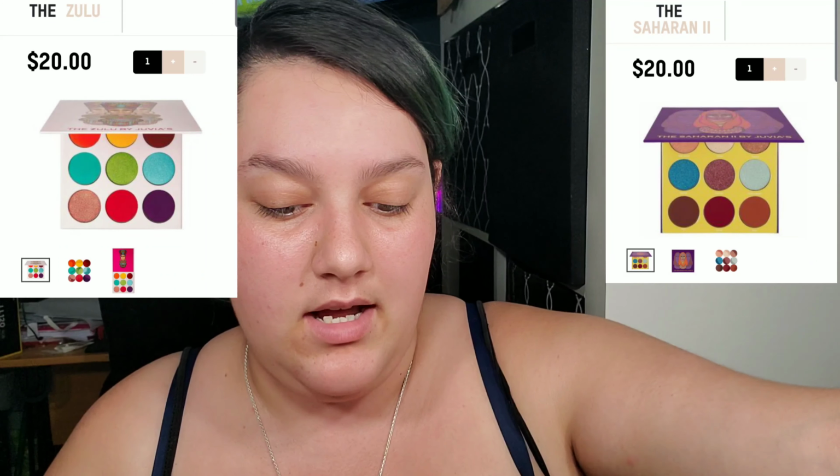So I got these. Now, everything on the website was 50% off. So they're originally $20. I was able to get them both for $20. And then the brushes for an additional $20. So that ended up being $40. But they did have a coupon code, a discount code, which I ended up using, which knocked off another $4.